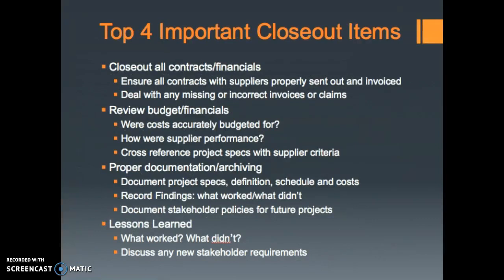Now we're going to touch on our top four most important closeout items. Number one, close out all contracts and financials. We want to ensure that all contracts with our suppliers were properly sent out and invoiced. And at this time, we would deal with any missing or incorrect invoices or claims.